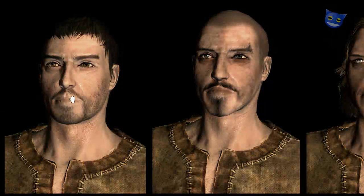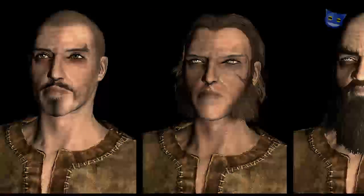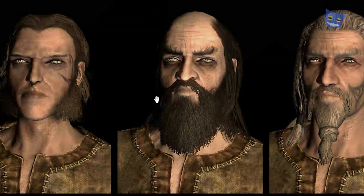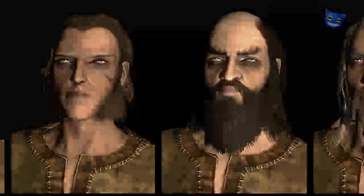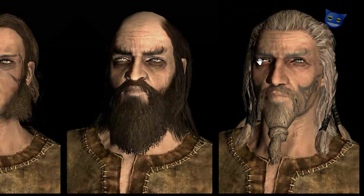This guy looks very Bretonian, really, with his brown eyes, his wispy stubble there, and his cropped, shaggy hair. This guy as well looks rather Bretonish. But some of the characters don't look quite what I would imagine a Breton to look like. I mean, this guy could almost be a Nord in a way.